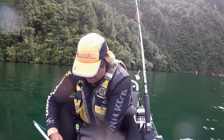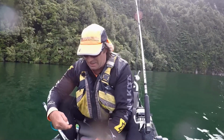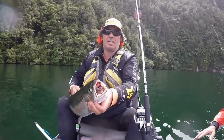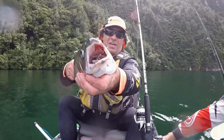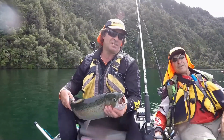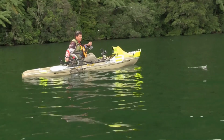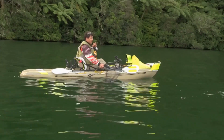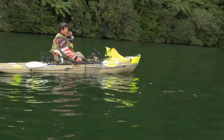And I just want to show you that soft bait in the corner of the mouth here. We've got a guest with us who's turned up, Alfie. So there you go, you can see that soft bait in there. And this is Alfie, by the way. Al had turned up all the way from Tauranga and was there for the rest of the afternoon spending it with us. He turned out to be a real character.